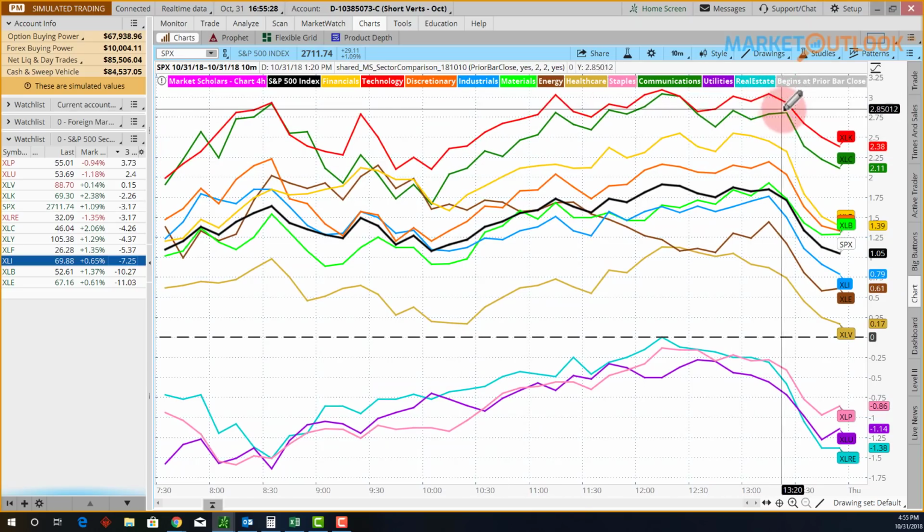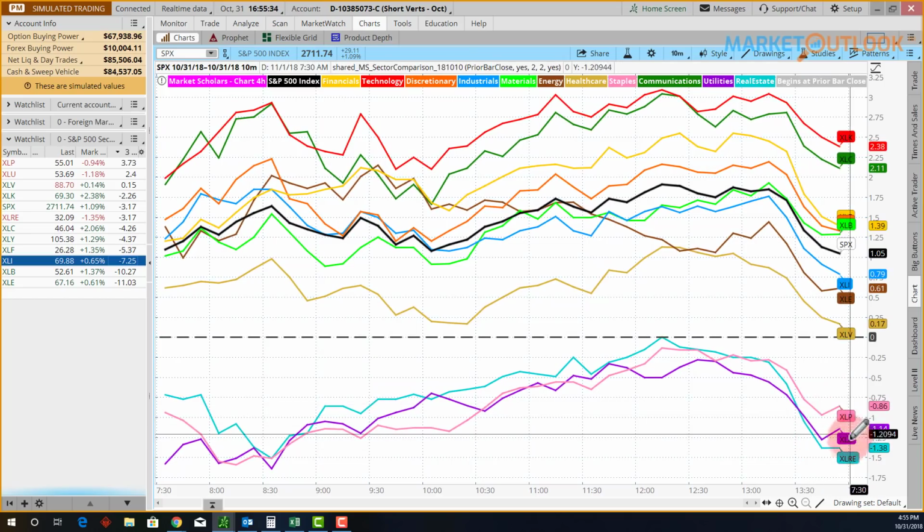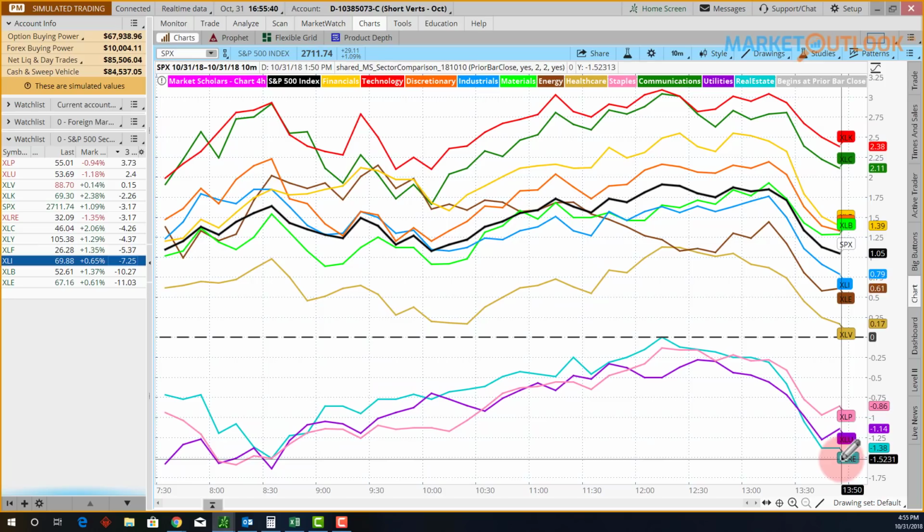You would expect them to lead a sharp bounce off of a low point, and you can see a loss for these safe haven areas. Staples, utilities, and real estate. These two at the bottom, more interest rate sensitive, so dropping with the rise in rates today.